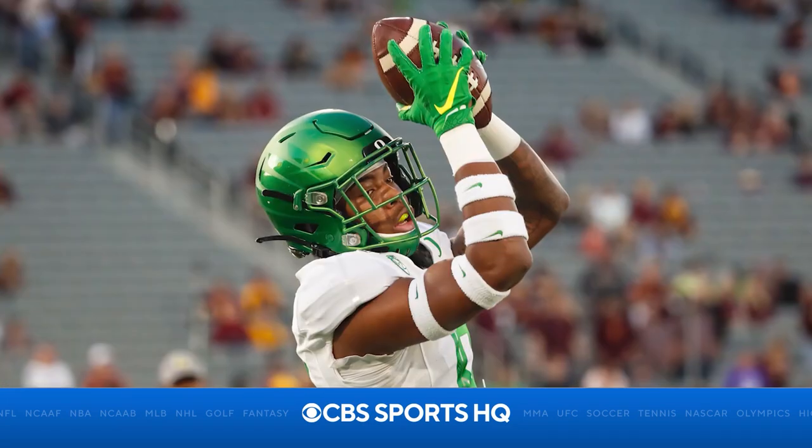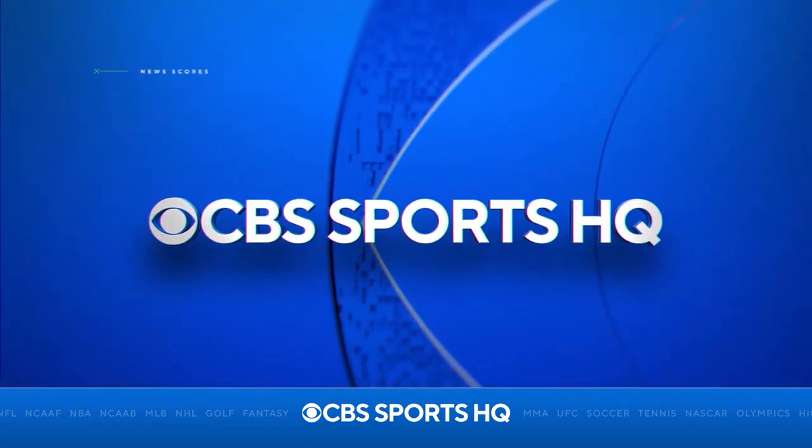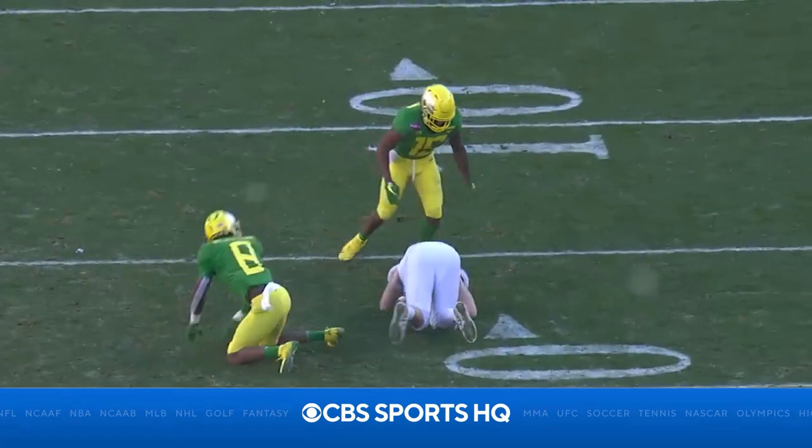Javon Holland, safety from Oregon. 9 picks in 2 years. The thing that I love about Javon, he's like a Swiss Army knife. If football had a 5'2" player, Javon would be that player. He's very, very versatile. You can move him around anywhere in the football field, anywhere in the secondary, and he will be impactful.